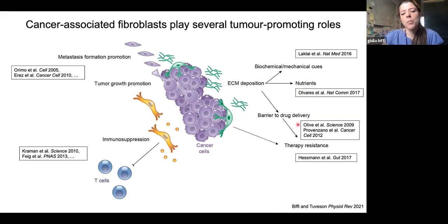And also ECM components have been shown to act as a barrier to drug delivery, and so increase chemotherapy resistance. CAFs also contribute actively to chemotherapy resistance, for example, by scavenging gemcitabine, which is the standard of care of pancreatic cancer, and so lowering the overall concentration of the drug within the tumor and leading it to affect the cancer cells less. CAFs also secrete a number of ligands, which promote the proliferation of cancer cells, metastasis formation, and also the establishment of an immunosuppressive microenvironment.